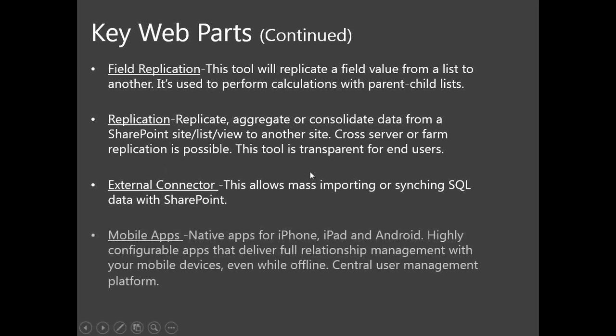And of course, we've talked extensively about our mobile app, but it is very unique and pretty amazing. It is a native app for both the iPhone, iPad, and the Android is coming out this quarter. It is a highly configurable app that delivers full relationship management with your mobile devices, even while offline. We provide a central user management console that allows you to link users and devices to specific SharePoint sites. That includes sites that have the XRM platform or any other SharePoint site that you want to give users access to look at document libraries or lists of data.